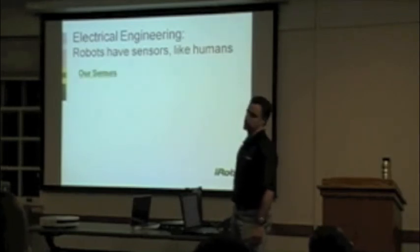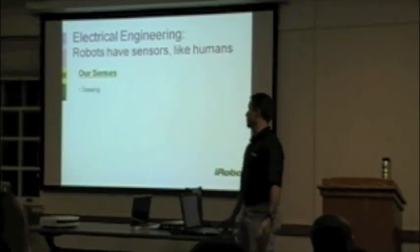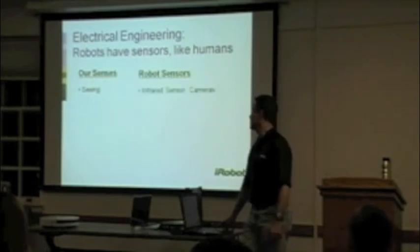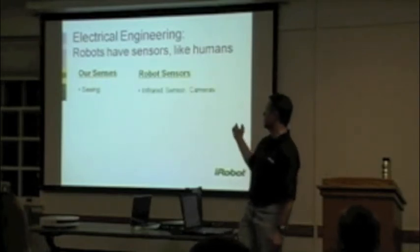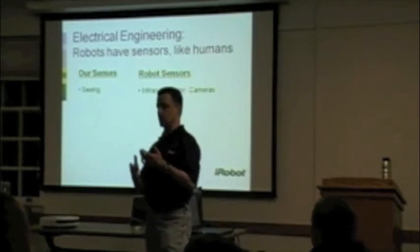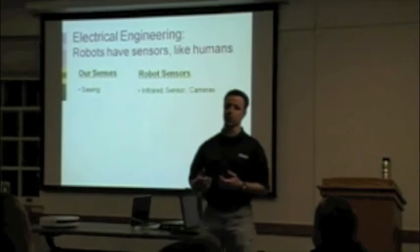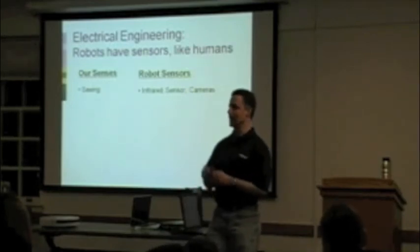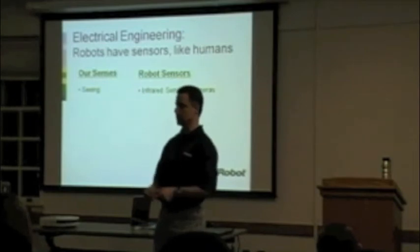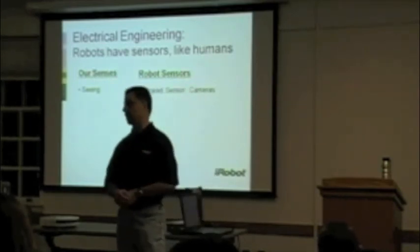robots have got sensors like human beings. We have senses, the robot has sensors. Like, we can see. The robot has cameras and infrared sensors, two types of infrared. There's long wavelength, which is heat, and there's short wavelength. You guys actually deal with shortwave infrared all the time. I'll bet you every single day you touch something in your house that has infrared in it. Every single day. I will bet you guys $1,000.